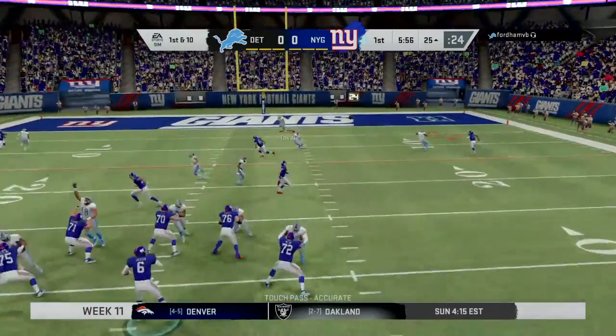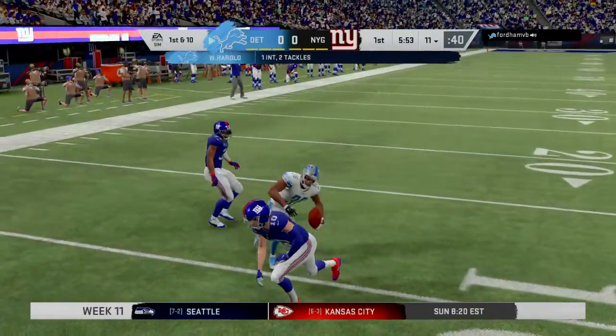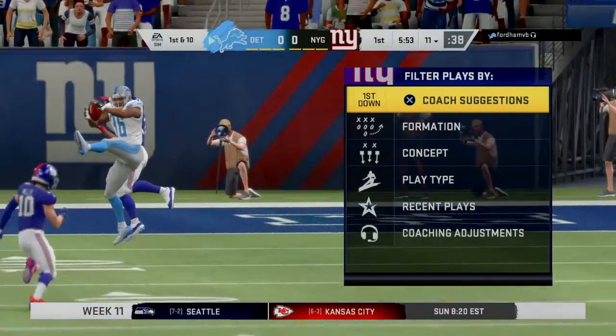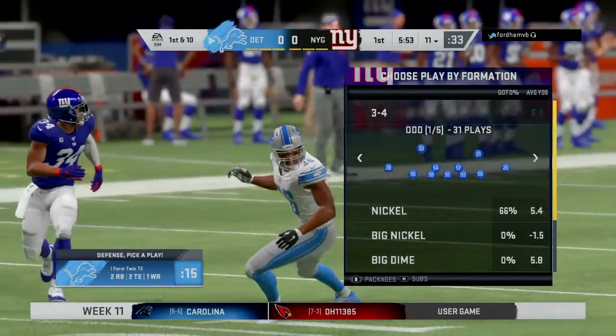From the gun, it's Jackson. Oh, and a bad throw there. It's intercepted. Picked off inside the 10. And a big turnover there as his guys will get the football back. He's coming off a 3-interception performance last week, so certainly not how he wanted to start here.